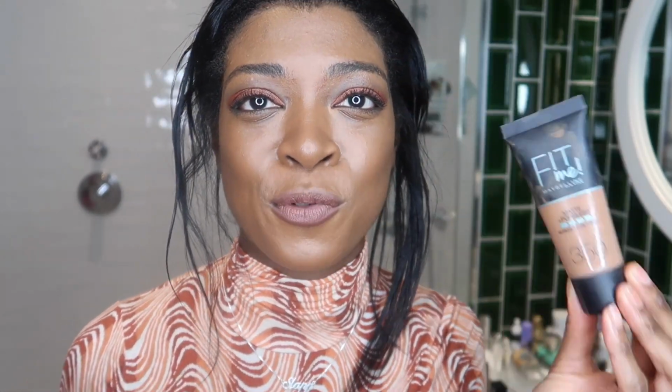So this is the Maybelline Fit Me Foundation in the shade 350. I think a lot of people can identify with this foundation. If you ever have to buy foundation on the high street, this was one of the only ones that could actually fit you. One of the only foundations that was a darker skin tone or more inclusive foundation for a long time. This is in the shade 350.